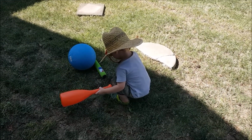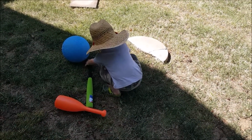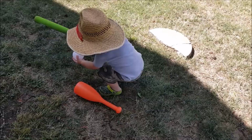Just in case you didn't catch it, that's the first time I've tried to teach him to swing a bat on a ball. And I don't think he's quite got it yet. So we'll work on that. He'd rather play field hockey than baseball.